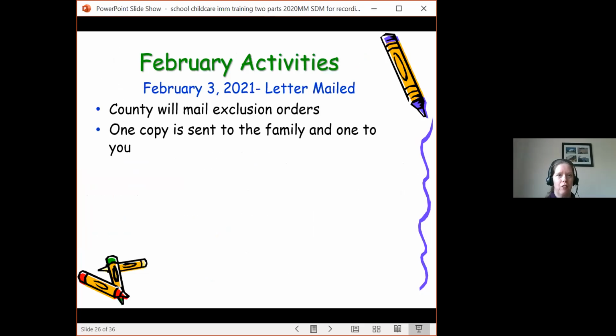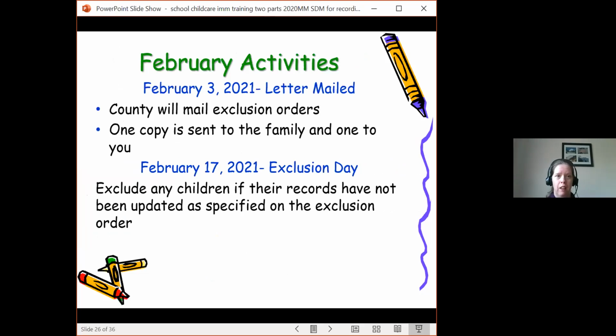What happens next? Well, by February 3rd, the county is going to mail out the exclusion orders for families whose kids are due for vaccines. 1 copy is sent to the family and 1 copy is sent to you. So you can see exactly what the child is due for and needs before that exclusion day. And exclusion day is February 17th each year, and by law, you must exclude any children if their records have not been updated as specified on the exclusion order.